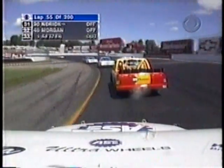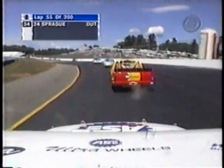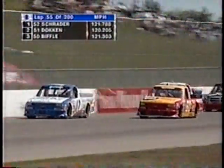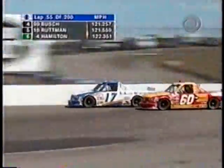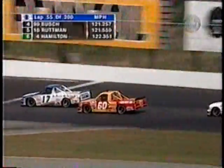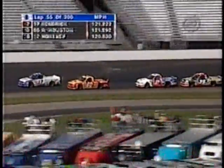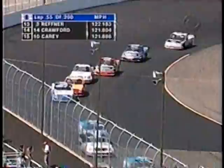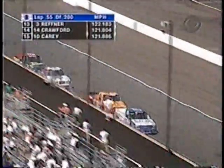Mike holding a very tight line. These guys right here are not best of friends. Last weekend they had some pretty good contact and a few words after getting together. Ricky Hendrick losing a few spots here. Houston thought he had a run on him, but couldn't quite make the pass going into the turn. Let's see if he can coming off. Not this time. Let's check with Dick Berggren.